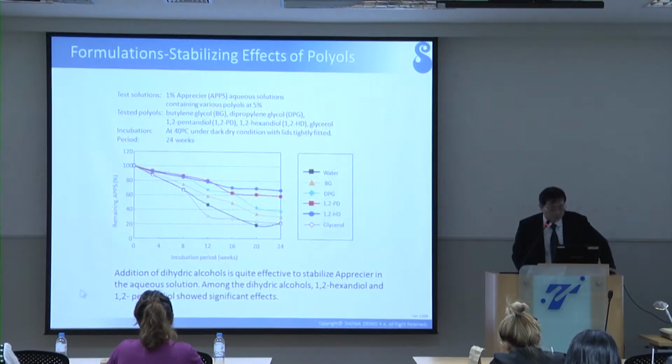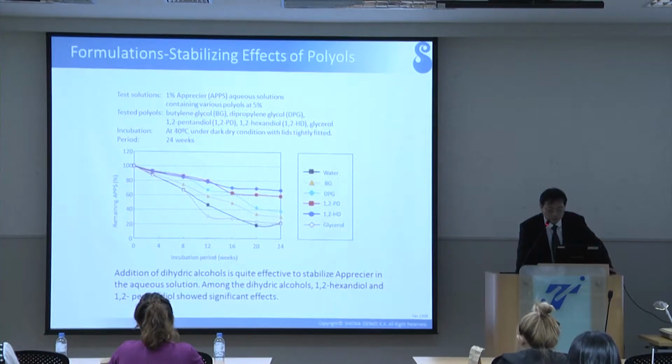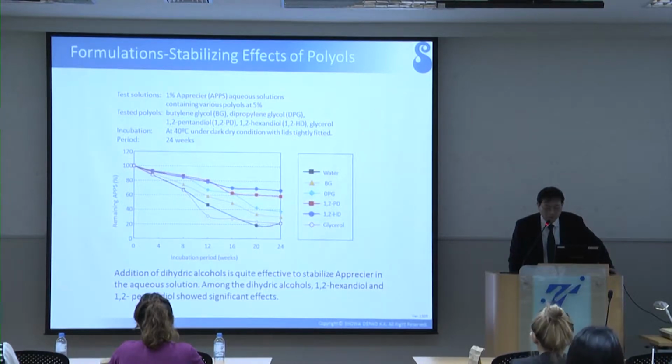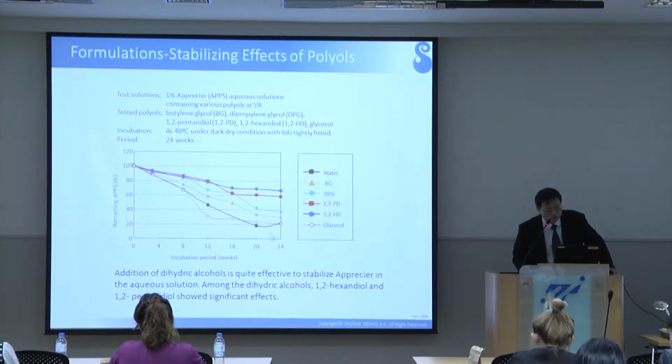And the next is about formulation about APPS. Because APPS is very easy to penetrate and absorb into cells, and very easy to increase the vitamin C level in cells. But the stability is a problem because this material can only dissolve in water, and if you just put it into water at 40 degrees Celsius for 6 months, it will be decomposed. So this black spot is just a water solution. So about half a year, almost nothing.